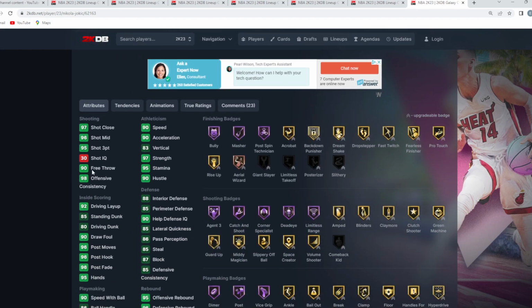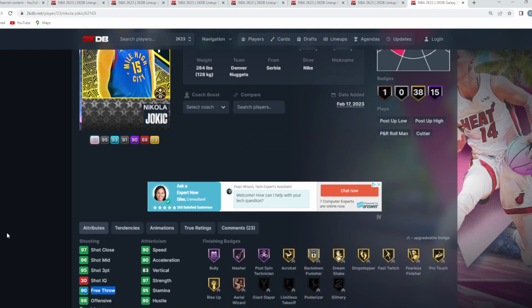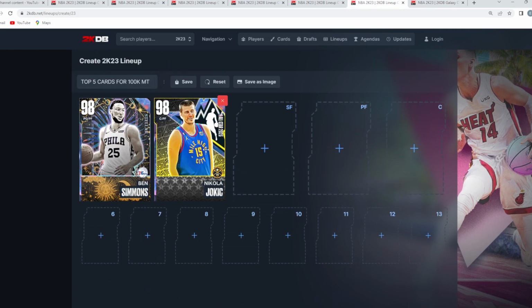He's a very good offensive card with a 95 3-pointer, 96 mid-range. He's also super fast for a Jokic card, 90 speed, 90 acceleration, and they also gave Jokic a 97 strength, which is crazy for a Jokic card. The jump shot, I think, is really good, and he's also got very solid sigs as well. So for me, I think Nikola Jokic is one of the better cards for under 100,000 MT.